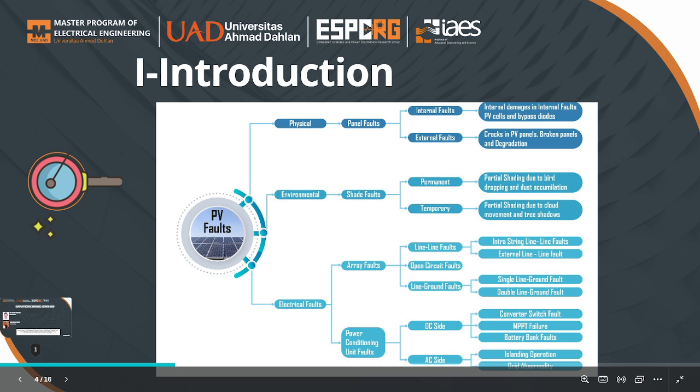This diagram provides an insightful categorization of the different types of faults that may occur in photovoltaic systems. These faults can be broadly classified into three primary categories: physical, environmental, and electrical faults, each further subdivided into specific types. The first, physical faults, relate directly to the PV panels themselves, divided into internal faults, such as damages within the PV cells; external faults, including cracks, broken panels, and degradation of the PV system.